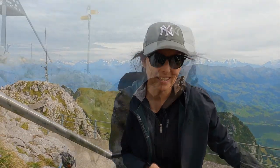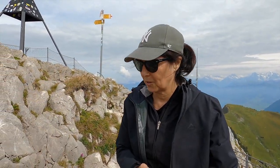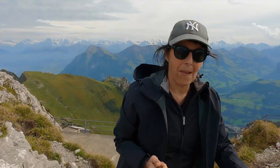On top of the mountain, one panic attack later, with the offspring scaring the living daylights out of me. But it's incredibly beautiful up here, I'm going to show you.